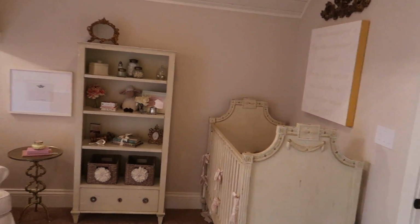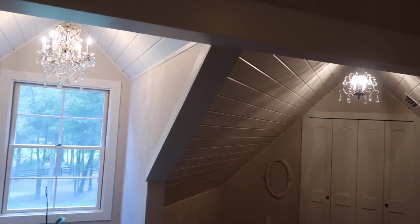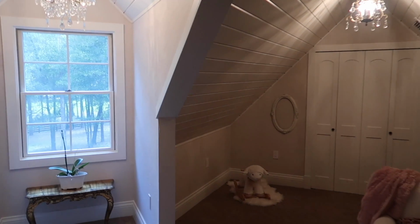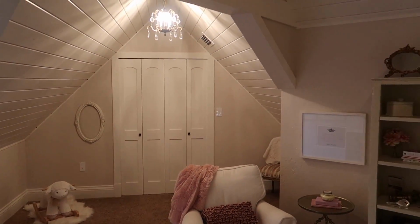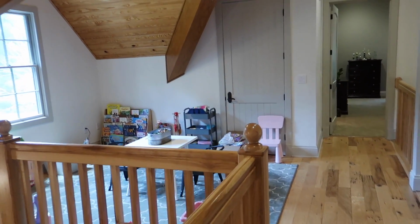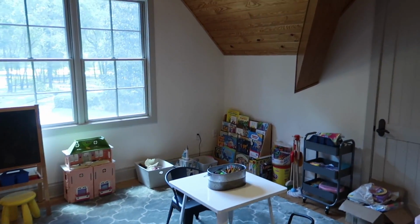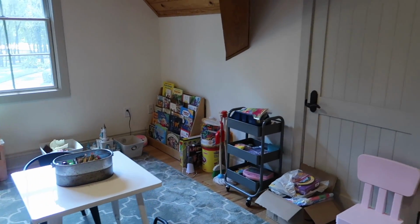Pretty nifty. It's kind of cool how they carried the ceiling in here. It looks so much better painted. Here's the kids' little landing area, little kids' play area. Really didn't do anything in there other than paint.